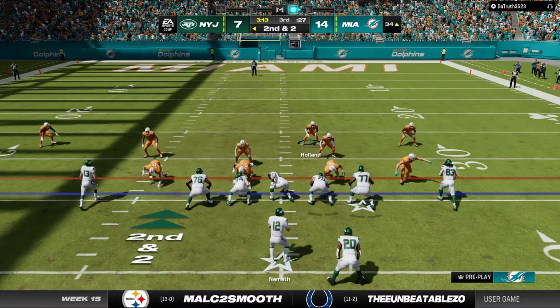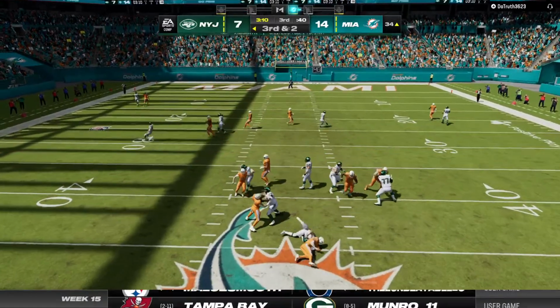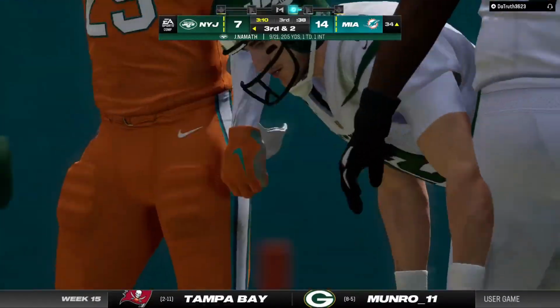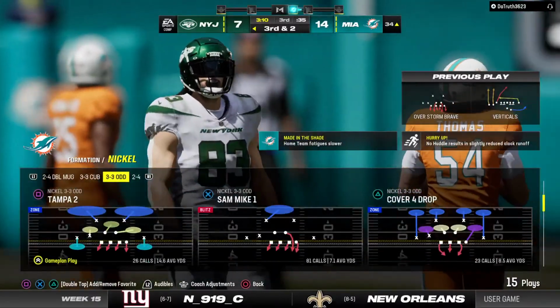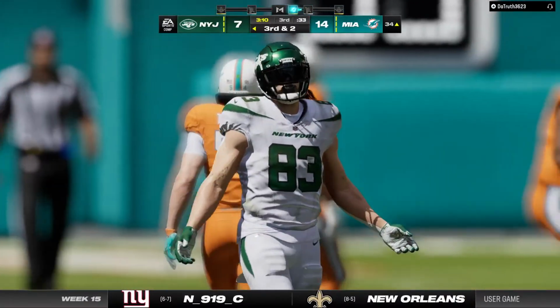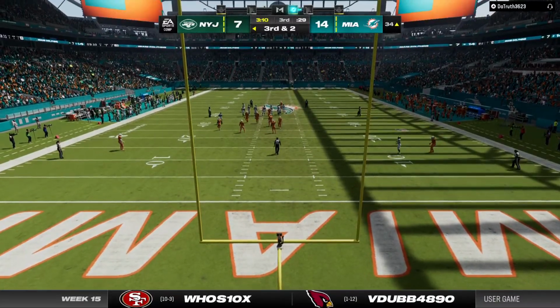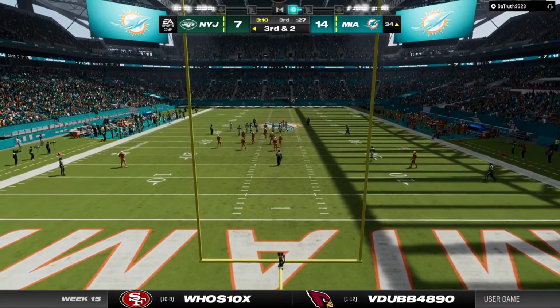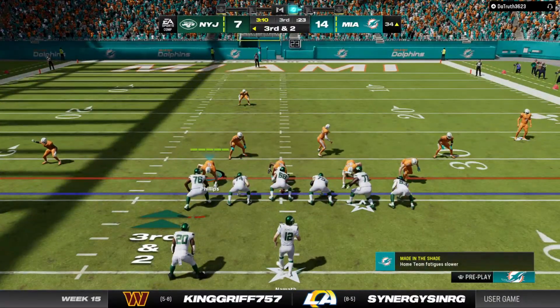Throwing on 2nd down is Namath. And he takes a shot on the release as this will be incomplete. At this point in the game, in the situation they're in, partner, these incompletions that we're seeing, they need to turn into positive snaps, and soon. After the incompletion, here now, 3rd and 2.